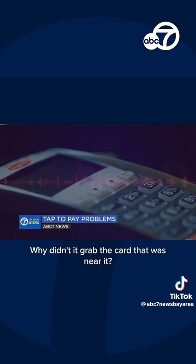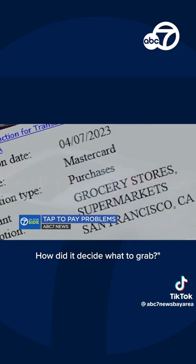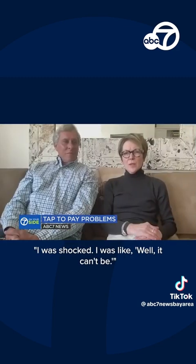Why didn't it grab the card that was near it? How did it decide what to grab? I was shocked. I was like, well, it can't be.